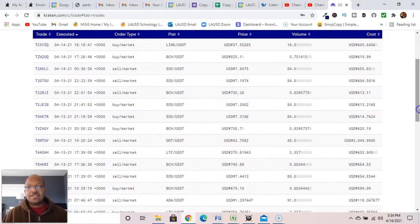So all I did was I took the numbers from the back office of my Kraken account and I typed them into my own personal spreadsheet so that I could see my specific numbers and how I'm doing. Okay, and if you're interested, I'm more than happy to give you my Microsoft Excel spreadsheet so you can track your own personal trading history.